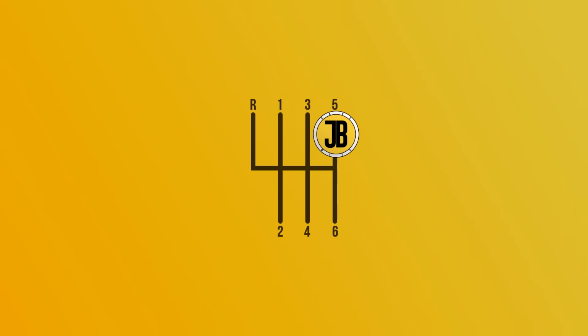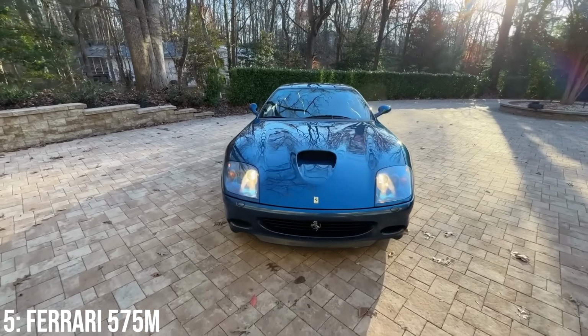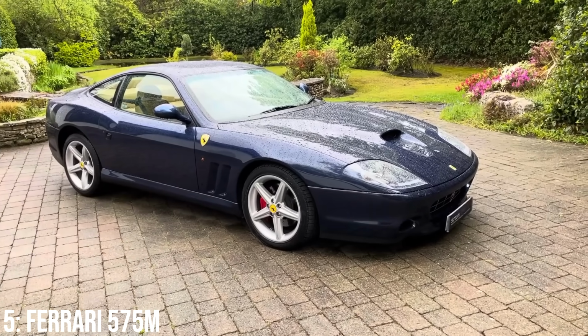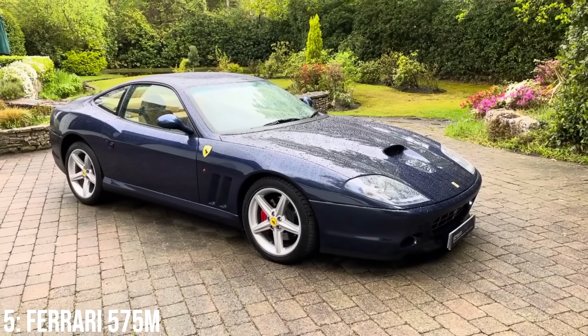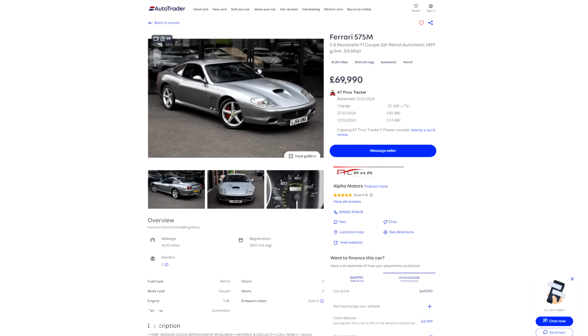On to the top 5 now, and in 5th we have the 575M Maranello, of course referring to where Ferrari have their headquarters and where most of them are made. The 575M is a front-engined Grand Touring Ferrari, which typically means depreciation is quite aggressive, which is why it makes this list, starting at around the 60k mark, with plenty listed for around 10k more than that.